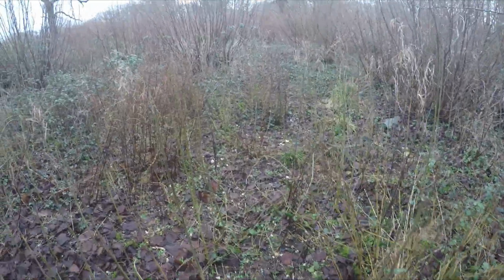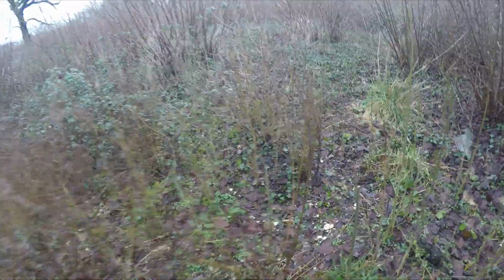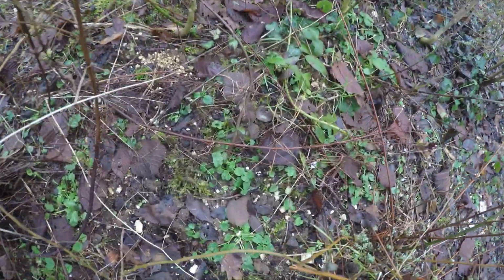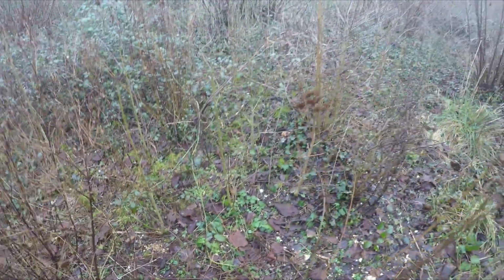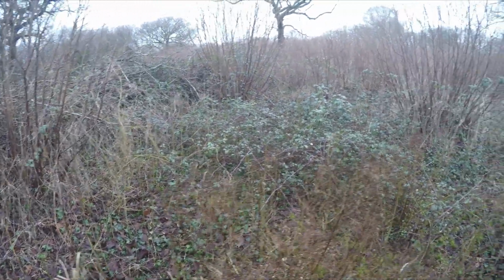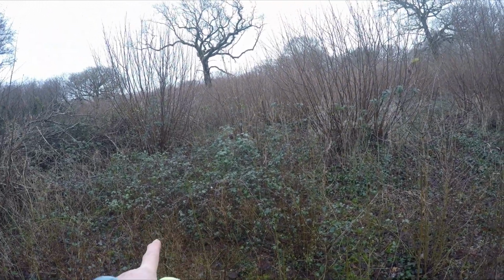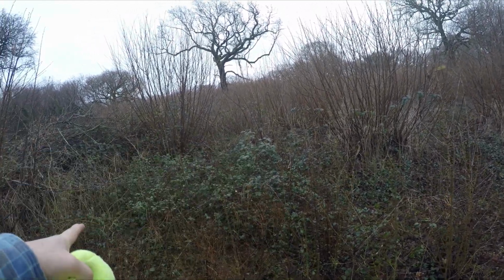Bramble's starting to come in, which is a bit of a pest for walking through. But you've got a lot of ranunculus, celandine, another St John's wort over there, and yeah, it's altogether more luxuriant. Bramble in here hasn't been grazed, so it's grown big. You can see where it's grown big in a gap.